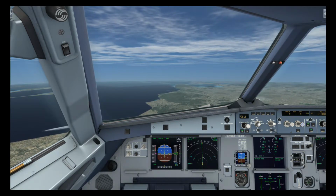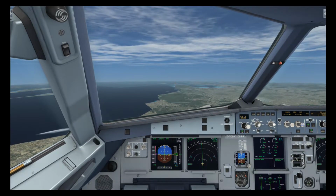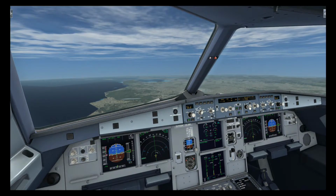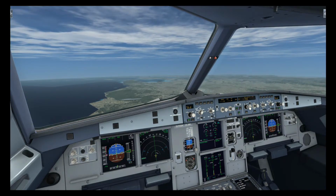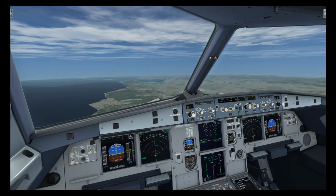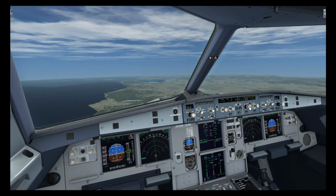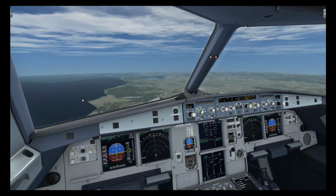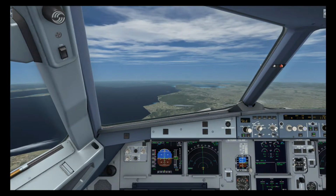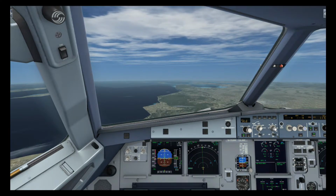As you can see, my top of descent is starting to jump around a bit now, so I'm going to get ready for the descent by getting ready to select management on the altitude. There we go. So I've pushed the knob in, and that means that it has automatically started our descent track.